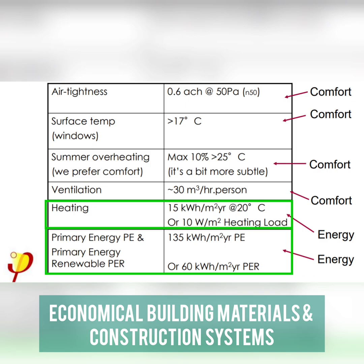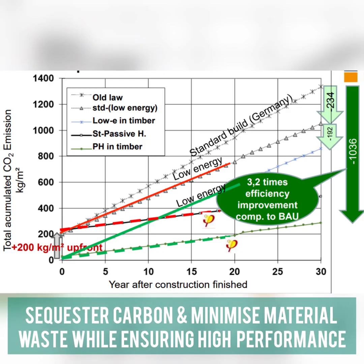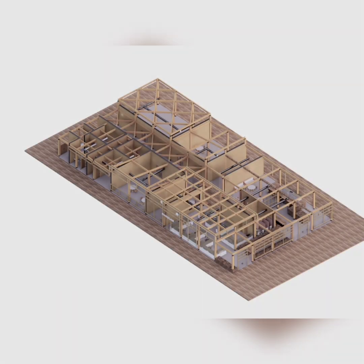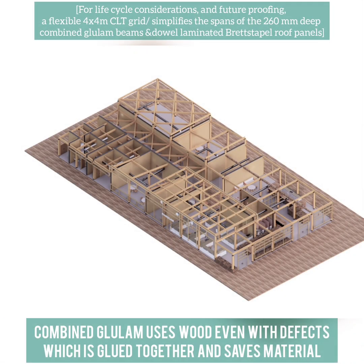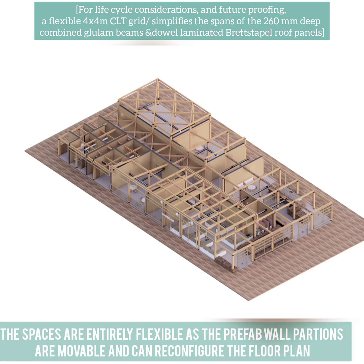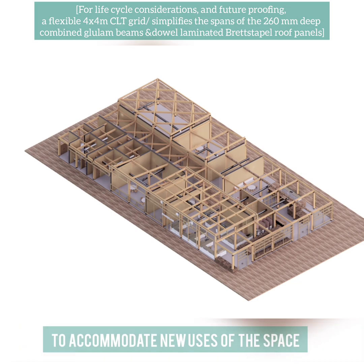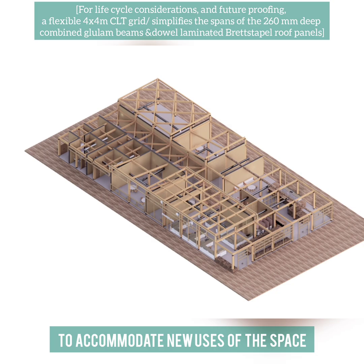Economical building materials and construction systems sequester carbon and minimize material waste while ensuring high performance. Combined glulam uses wood even with defects, which is glued together and saves material. Meanwhile, the higher strength glulam goes on the edges where there is the most stress. The spaces are entirely flexible as the prefab wall partitions are movable and can reconfigure the floor plan to accommodate new uses of the space.